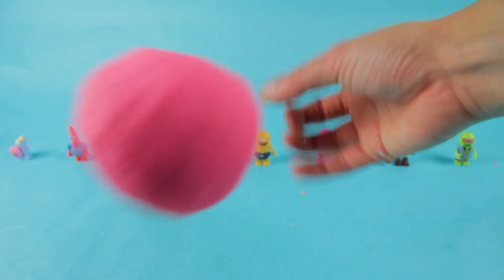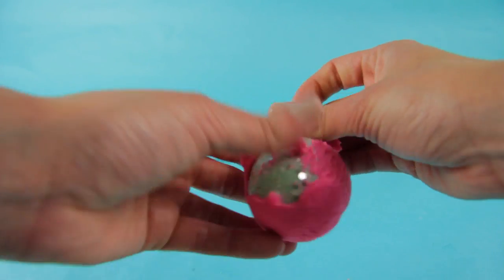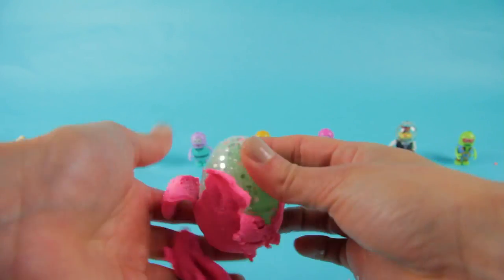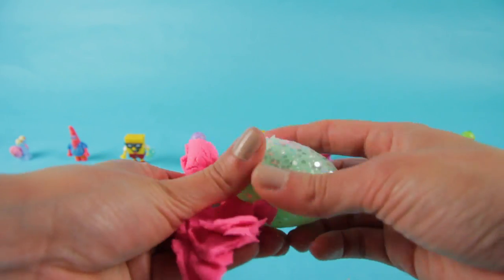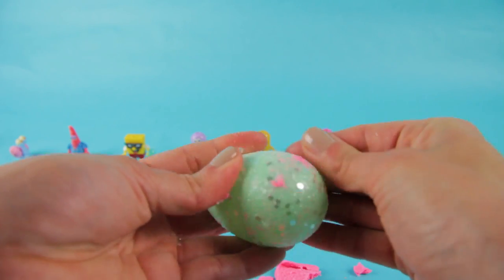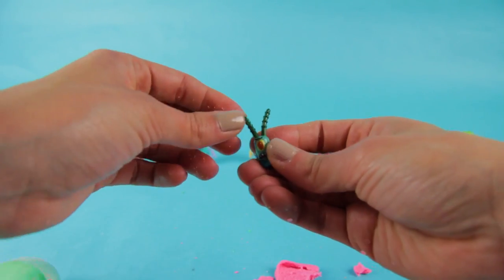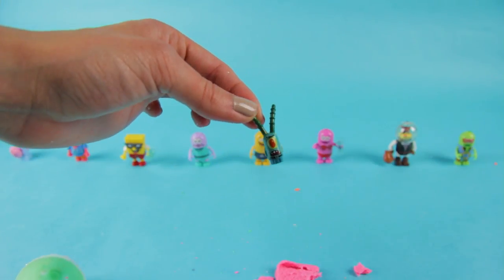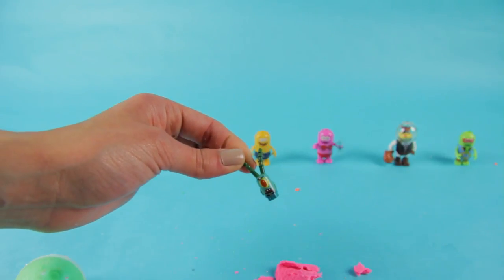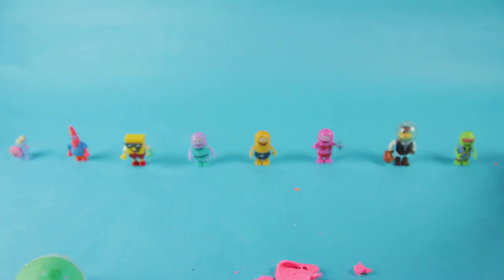Ooh, here's another one. Oh, this one is pink on the outside, but on the inside, it's like a green mint. Okay, let's see. Oh no, look who it is. It's Plankton, our evil villain. Plankton, you're gonna stay there.